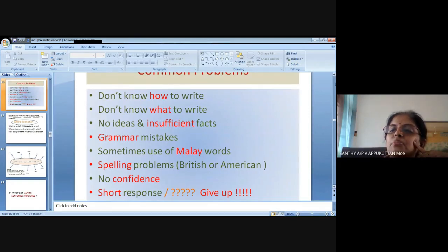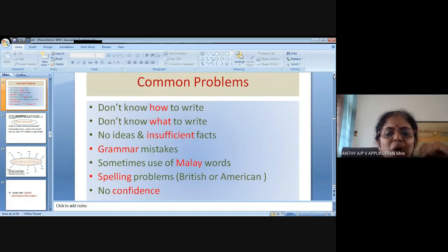Okay, common problems. What are the common problems that students face? Don't know how to write. What should I write? I don't have enough facts. My grammar mistakes. Then sometimes you don't know what to write. You write a Malay word in between, don't know how to write this word.